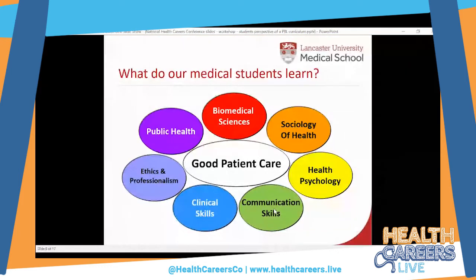We also have aspects of public health, especially for times like this. We can see the huge impact that coronavirus is having. And as doctors, we need to understand what the R value means, what the statistics that are coming out are saying. And that's why we have to have training in that area.